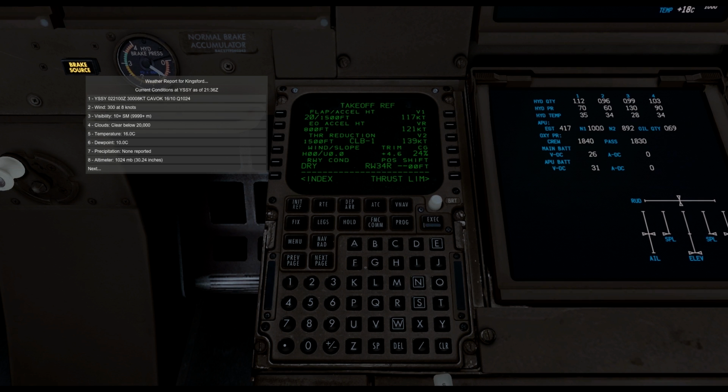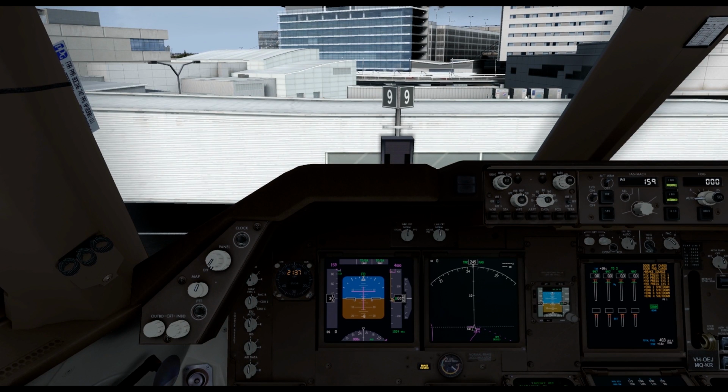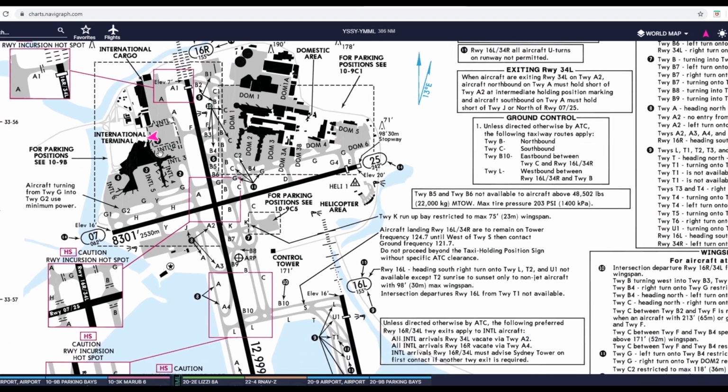Sydney weather, wind is 300 at 8 knots. Ceilings and visibility okay. Temperature 16, dew point 10, and QNH 1024. And let's brief our taxi route here. We're located at Gate 9 of the International Terminal.